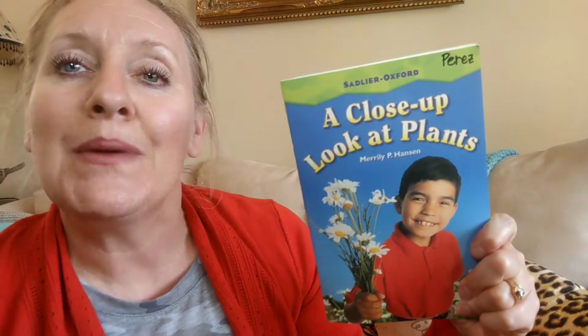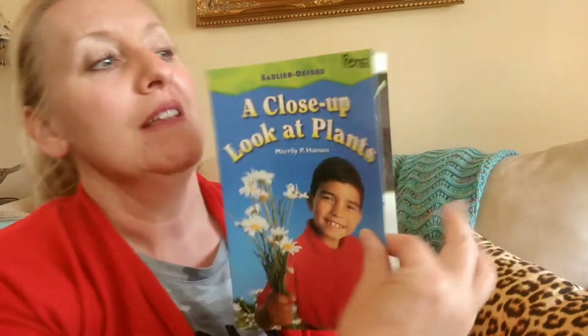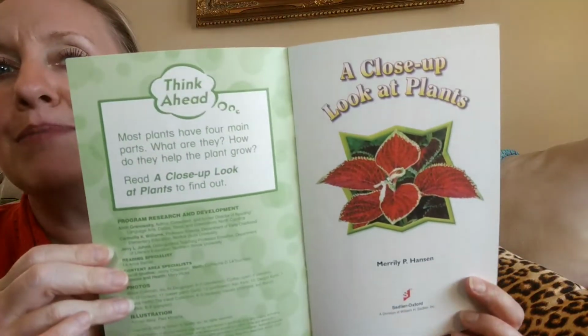Oh yeah, we're going to read this book called A Close-Up Look at Plants. And this is written by Marilee P. Hansen. Now, most plants have 4 parts, and each part has its own special job. And this book is going to teach us all about it. A close-up look at plants.